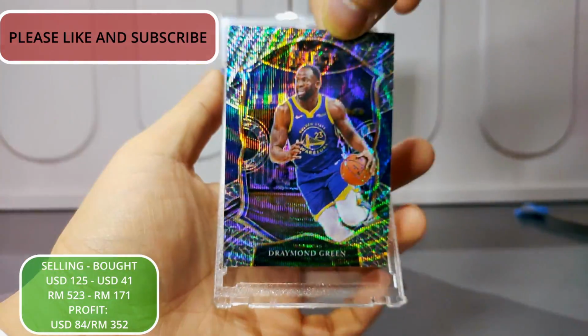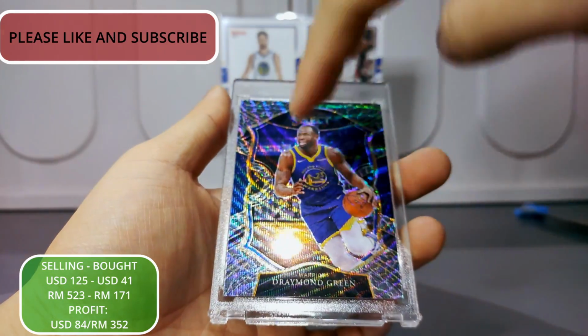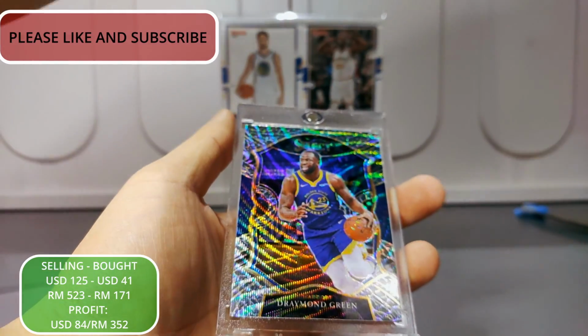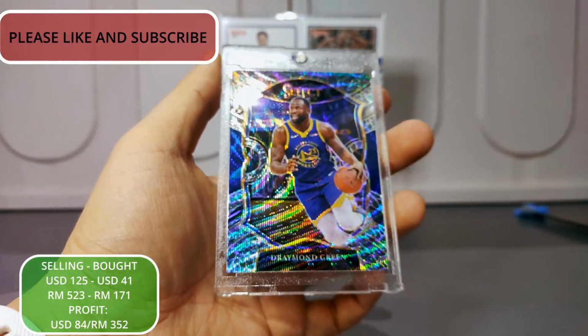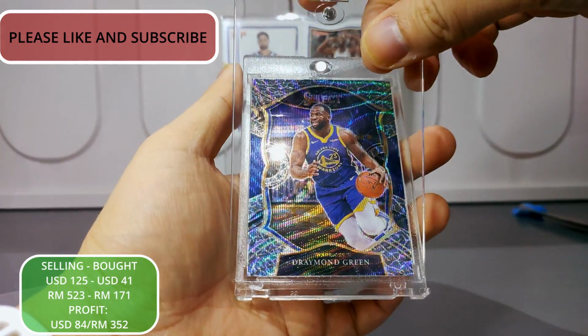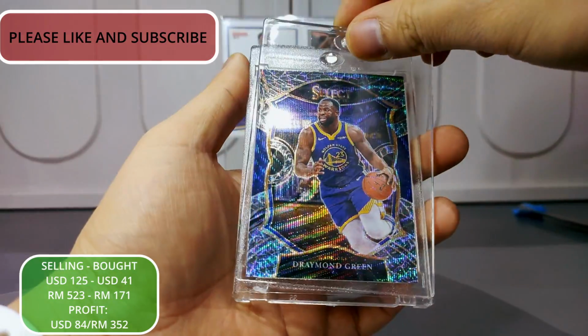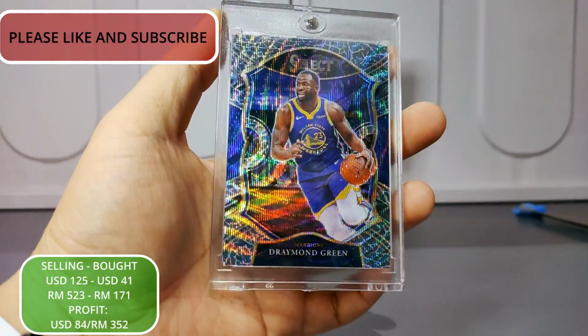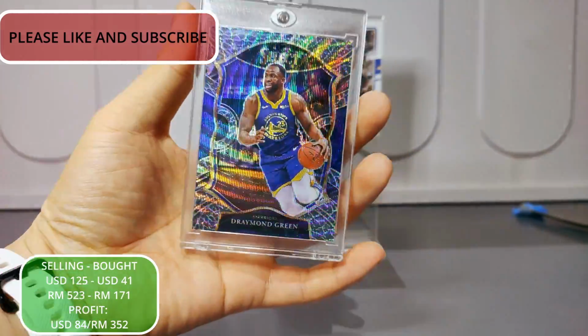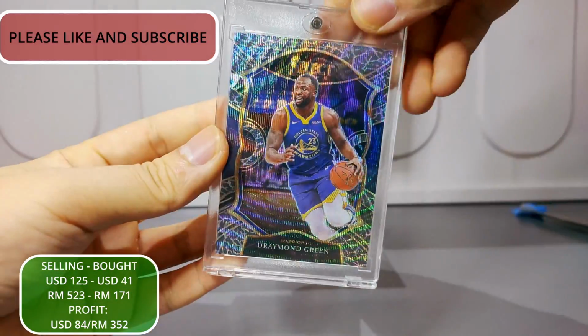So let us put this in this one touch. Focus. And let's see which side. Oh, this side. Yep, and that will secure this gem of a card.